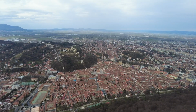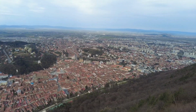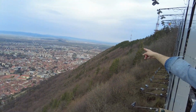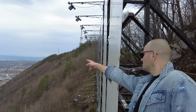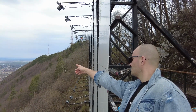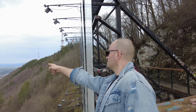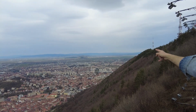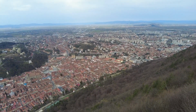So at the top here, right next to the Brasov sign, this is our view here. Can't see very well, but we can see in front of the sign. Here's the Brasov sign, and looking out over Brasov.